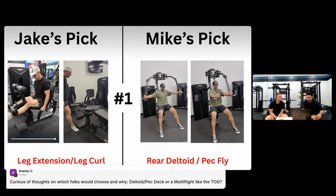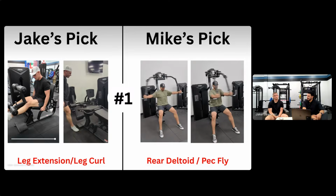Let's see. Oh, interesting. Snarker's got an interesting question. Curious on thoughts on which folks would choose and why, the delt / pec deck or the multi-flight, like the Temple of Gains. Man, that's a tough one. Anybody in the comments, if you've got something, chime in. I personally didn't fall in love with the multi-flight at Home Gym Con. Maybe it wasn't dialed in right for me. So if I was answering that question, I'd probably say pec deck and rear delt fly.